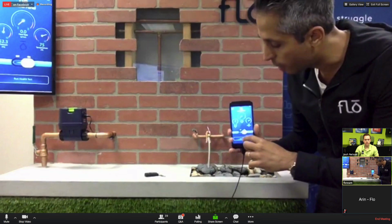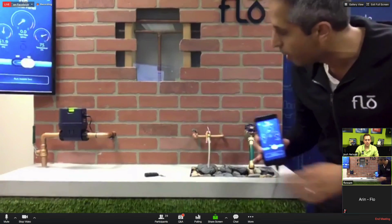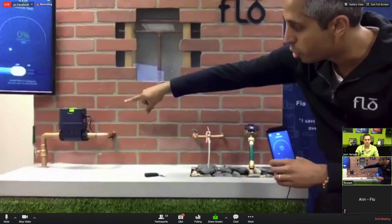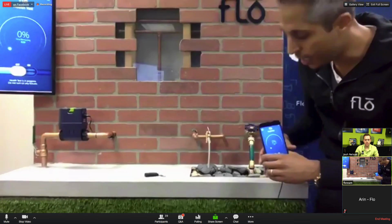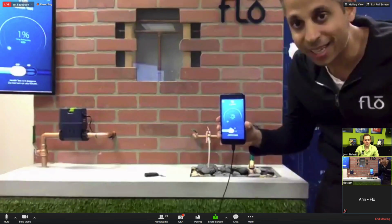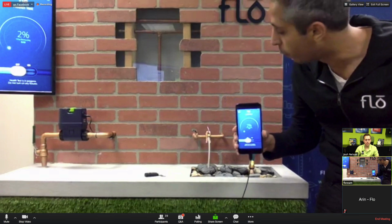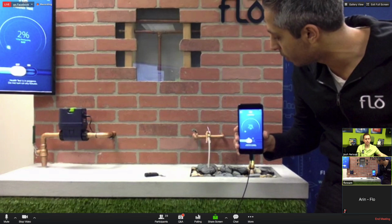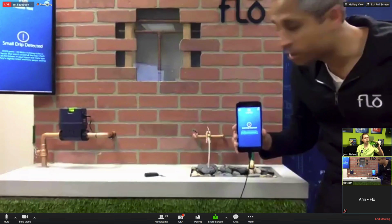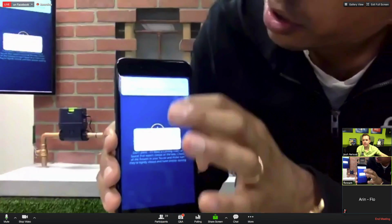So I'm gonna manually run one of these tests. We call it a health test. I'm gonna say, okay. You're gonna see the water shut off. And now you're gonna see the system running up to potentially a 9-minute test for larger homes. It's gonna be a much shorter period of time for a water system that's this size. Now you see that it just detected a small drip in the water system.